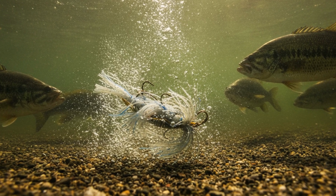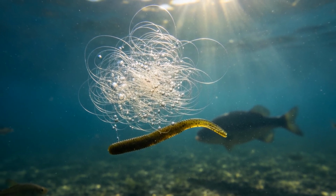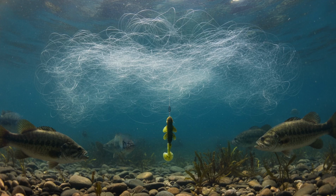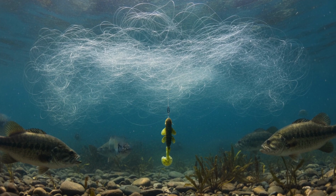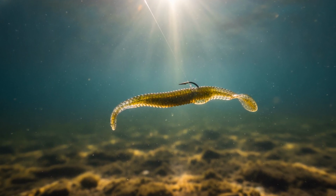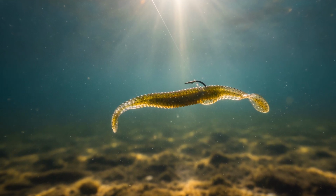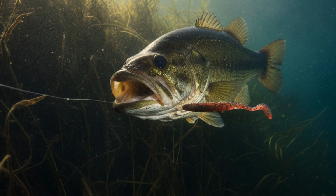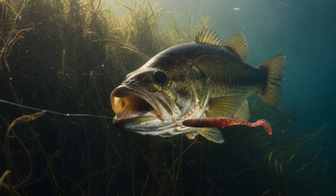This extra resistance also slows down the fall rate of your lure. If you are using a sinking plastic, the tangled line acts like a miniature parachute. It holds the bait up in the water column just a fraction of a second longer, letting it slowly sway back and forth. That extra hang time in the strike zone is often all it takes to convince a wary predator to commit to the attack.